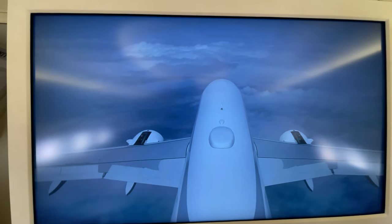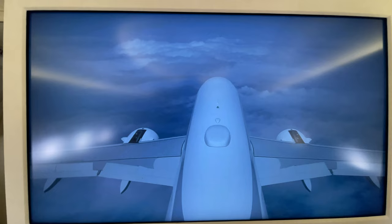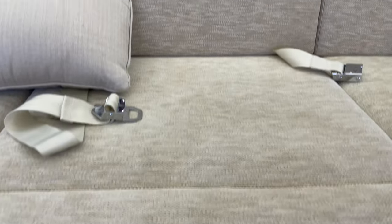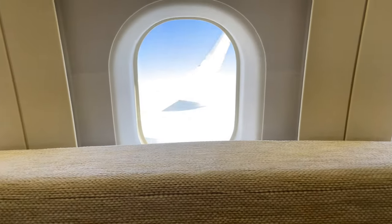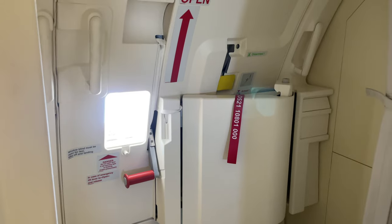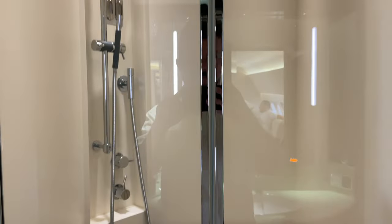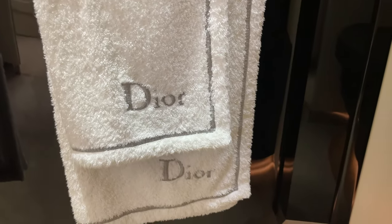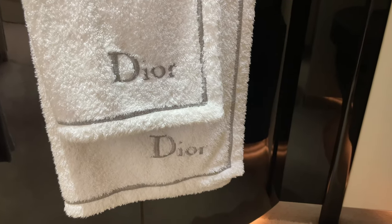And how about this? A tail camera, A350 style, on the 319. That is awesome. And there's a sofa, which is quite a novelty on an aircraft. Exit door, shower, nice. The only real non-generic detail in here were these. I mean, Dior towels. Okay, I don't know. What fashion house would you choose to supply your private jet towels?